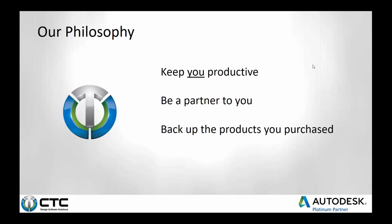And of course, you buy CTC products, Autodesk products, whatever the case may be, we want to back up those products that you purchase. We understand that you can buy Autodesk products just about anywhere and at pretty nearly a similar price anywhere, but what do you get with it? Well, you get CTC's entire technical team backing up and supporting those products that you purchase.